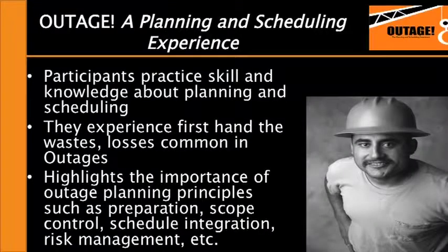So let's talk about one specific application of this. We see many business leaders using the simulation to enhance their experiences through training, specifically addressed to the adult learner. A variety of different business processes can be improved through using this, but let me share with you one experience that we've had, and it's specific to the outage. We call it Outage, the planning and scheduling experience.